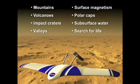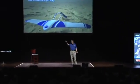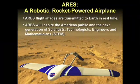We can do things that rovers can't do and landers can't do. We can fly above mountains, volcanoes, impact craters. We fly over valleys. We can fly over surface magnetism, the polar cap, subsurface water, and we can search for life on Mars. But of equal importance, as we fly through the atmosphere of Mars, we transmit that journey, the first flight of an airplane outside of the Earth, we transmit those images back to Earth. And our goal is to inspire the American public, who's paying for this mission through tax dollars, but more important, we will inspire the next generation of scientists, technologists, engineers, and mathematicians.